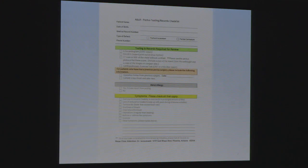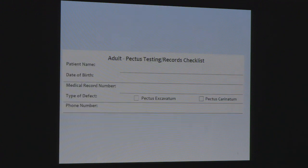This is an example of my record keeping that I keep track of everybody, since people are coming from all over the place and testing is not completed all at one time in some cases when you're doing it at home. So I keep track of the tests that we need to do, and I'm going to walk you through some of the information that I really need in order to keep things organized and consistent with Dr. Jaroszewski. The first thing is going to be basically your name, date of birth, the medical record that you've established with Mayo Clinic, what type of defect you have, and your current phone number.